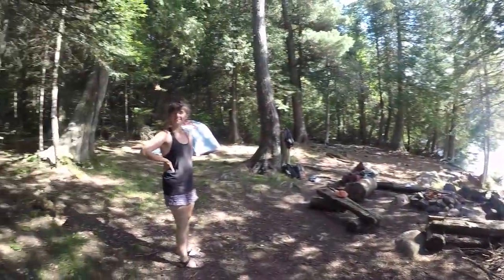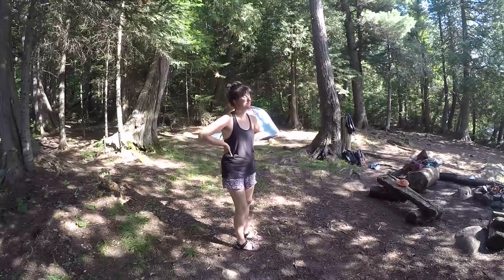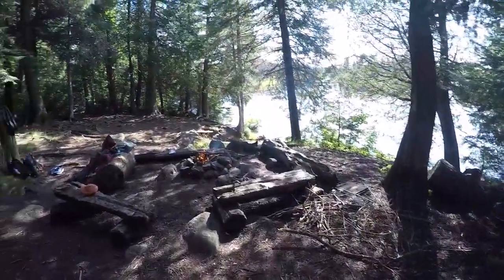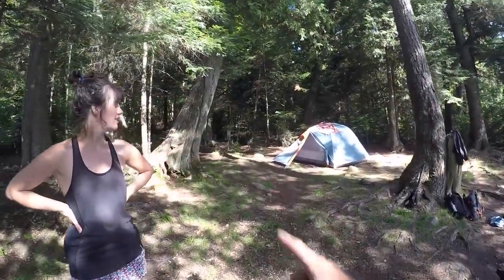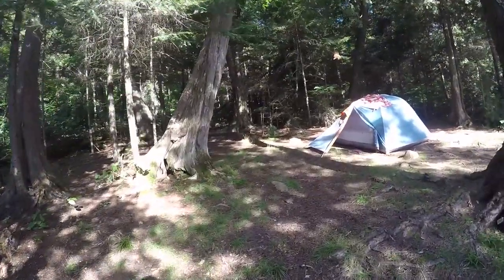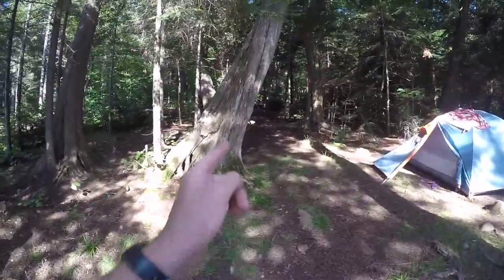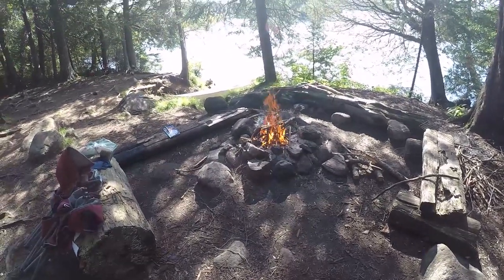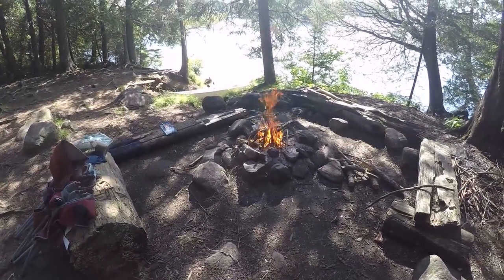Well, Bree, how's it going so far? Good. Just finding wood for the fire so we can cook. Yeah. Took the bow saw up there. There's a big eastern white pine. Probably fell down sometime last year. Fire's going good now. We had a swim. Water's pretty warm. We'll cook up some food.